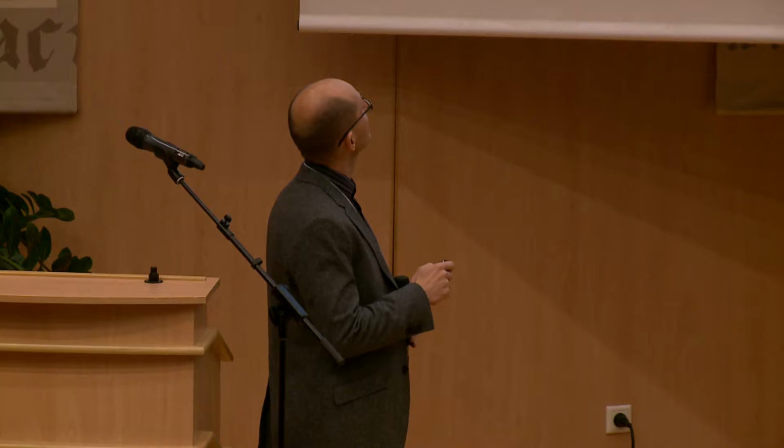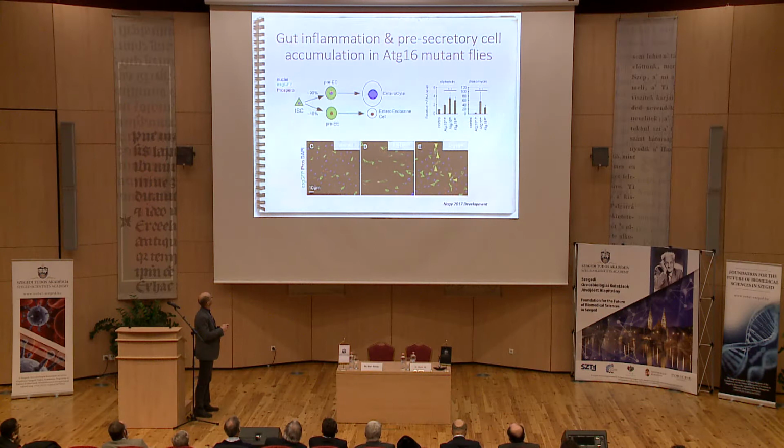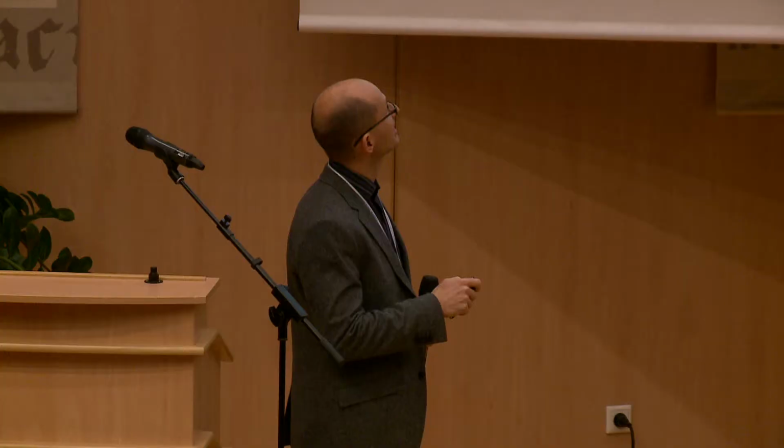Then we looked at cells in the gut. This is a very simple scheme showing how cells develop in the gut. There are intestinal stem cells that divide, and most of them will mature into cells called enterocytes, which absorb the food from the gut. But some of the cells mature into secretory cells, which are similar to Paneth cells. They produce antimicrobial peptides, and they also talk to stem cells about whether they should divide or not.